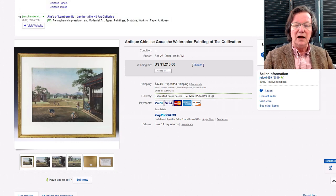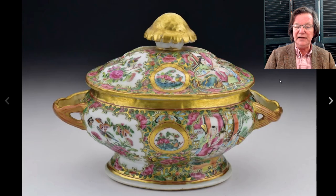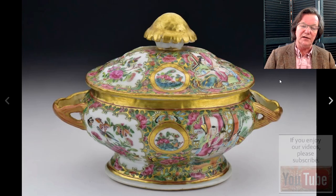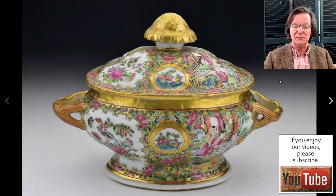All right, and then on to this heavily gilded rose medallion tureen. This is an unusual one, as you can see. Most of these don't have this much gilt on them. This one was just drowning in gilding, and a very, very pretty one.